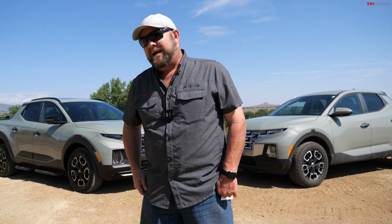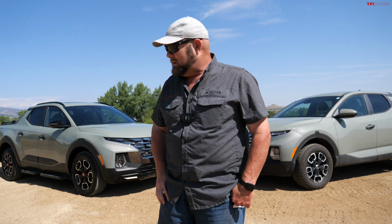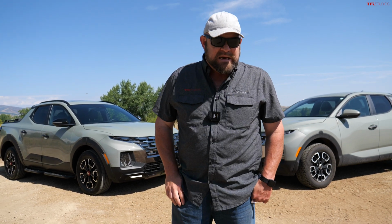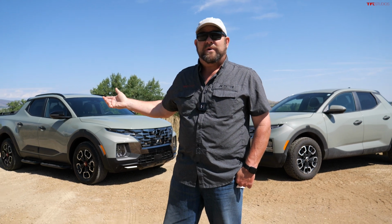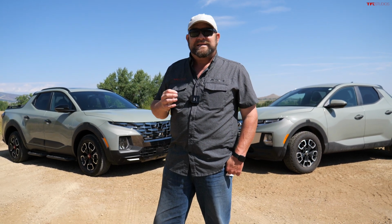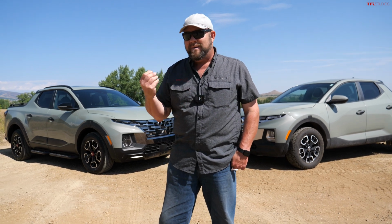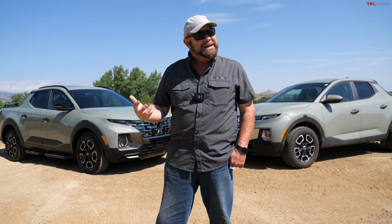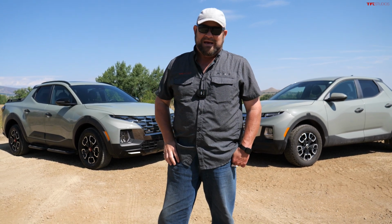But unfortunately, I don't really bring you a car that's going to be doing that, much less a pickup or a crossover SUV with a pickup bed. And that's because what I have here is a 2024 Hyundai Santa Cruz XRT, a new trim level that promised to be a little bit more rugged, a little bit more off-roady maybe, but it's really not.